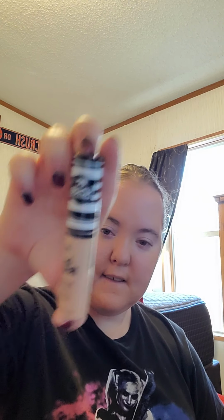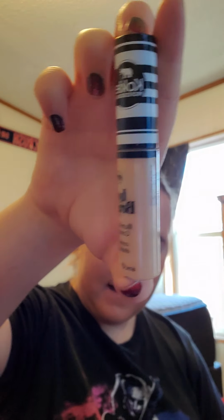Now, the next thing is concealer. I got this from Ipsy, but this is from my mom's, which she didn't want. It's called Cookie, if I'm saying it right. Professional Rebrite Emanating Concealer Corrector. I like it.